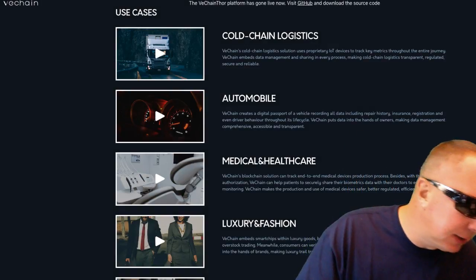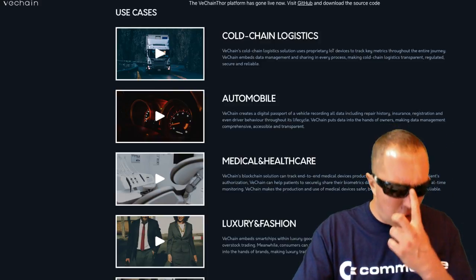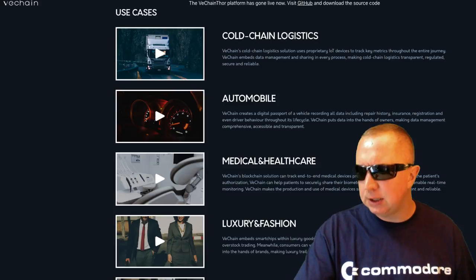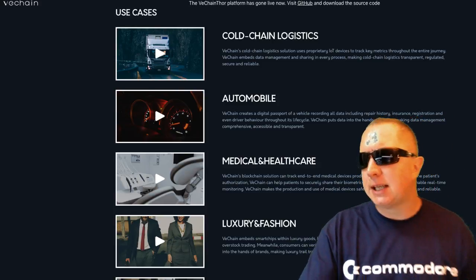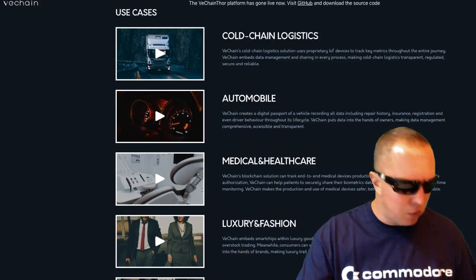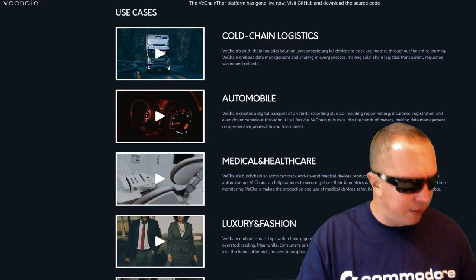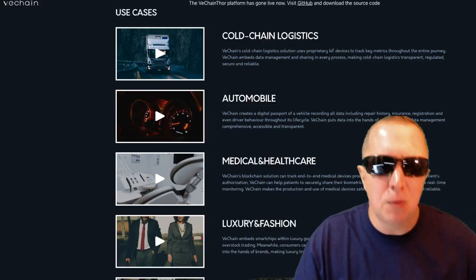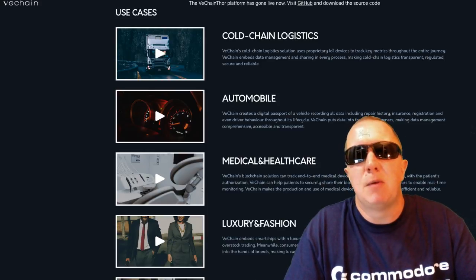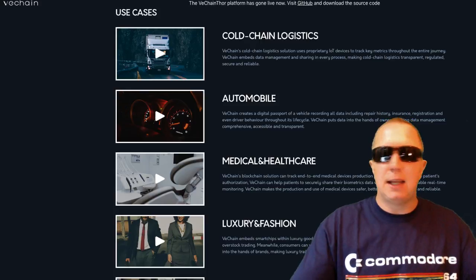So hi guys, this is just a quick update about VeChain. I see a lot of questions, particularly yesterday, where people were logging into their Binance accounts and finding this strange coin called VET, V-E-T, had appeared in their accounts and they didn't know what it was. It's just a case of people not keeping up to date with what's going on with the coins they've invested in. I did exactly the same thing.